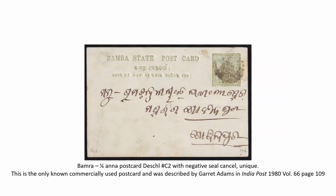Here we have the first postcard of Bamra. This is decimal number C2, with a negative seal cancel. It is believed to be unique. It's the only known commercially used postcard and was described by Gad Adams in India Post, volume 66.